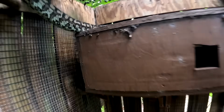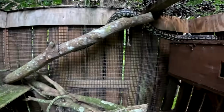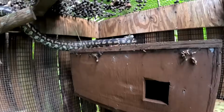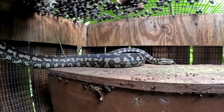In fact, if I build another outdoor enclosure for a snake, I would probably make it solid on three of the sides, and then leave the front easier to view. But here he goes. He's just going to curl up here, bring the rest of his body over onto this platform. And there you have it, right?